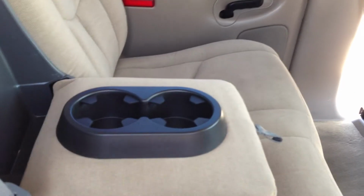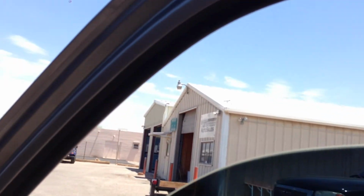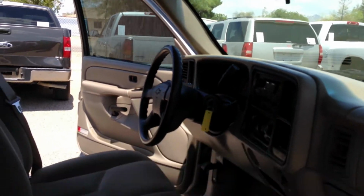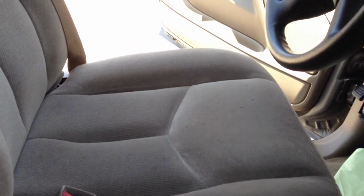There's your passenger rear window. Door panel looks good. Cup holder under there. Passenger front. There's your door locks. That's working. Now, if you notice, there's the fabric on this seat. If you didn't say something, you probably wouldn't notice.